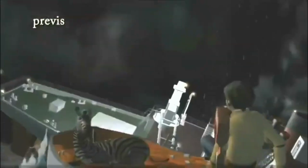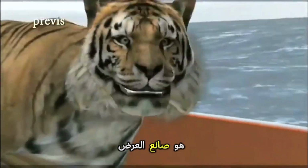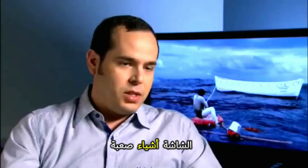Some of the really important scenes we had to get a handle on early on were the ship sinking, the flying fish sequence, Storm of God. Meerkats, certainly Richard Parker's the showstopper. Also, we have other digital animals. When Bill first introduced it to us, he said, this has to look absolutely real. That drove me. I really love putting photoreal stuff onto screen, especially challenging things.